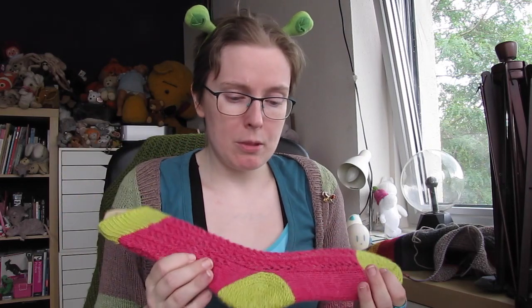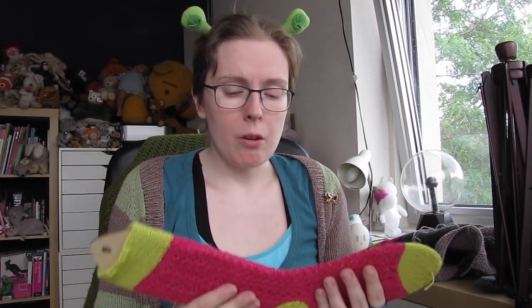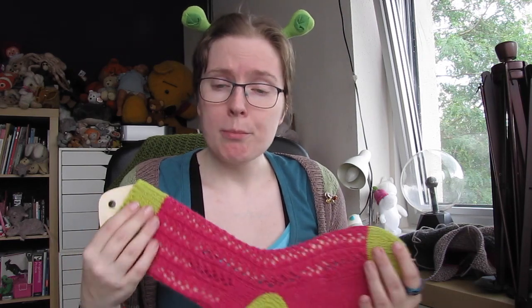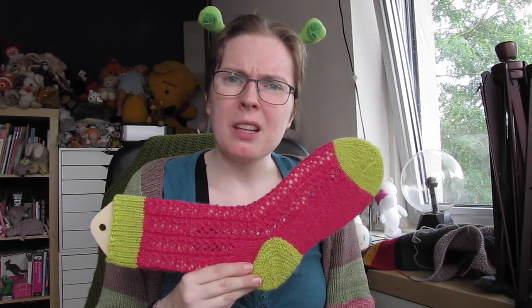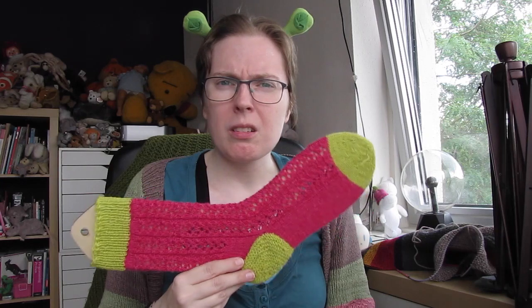I think this really is my favorite regular commercial sock yarn. They have limited colors, but it's okay because I like it. I actually saw one site recommending not to knit socks from this sock yarn. I thought that was a bit strange.